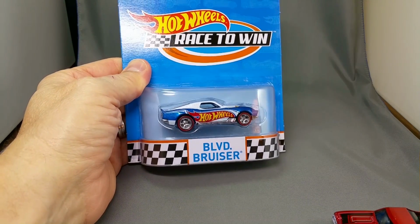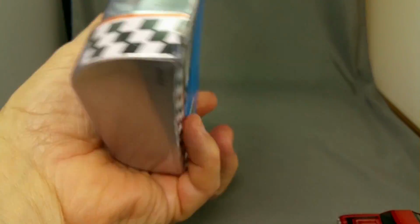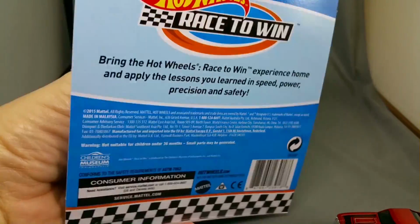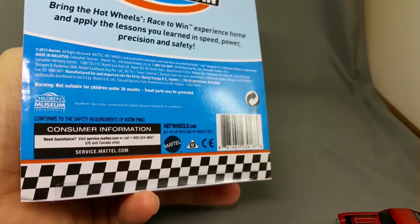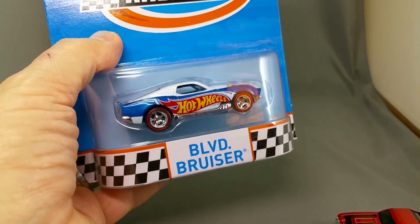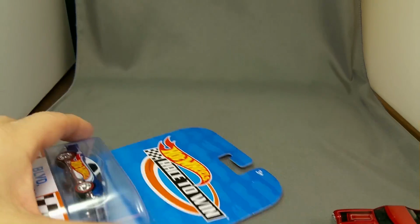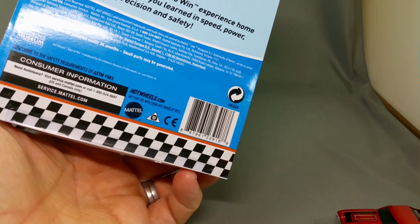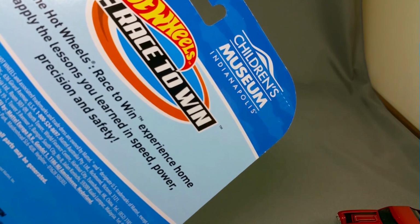Have you seen it? Boulevard Bruiser with the rubber wheel riders. This thing comes from the Children's Museum of Indianapolis. It's kind of a special charity fundraising thing that they have. About $10 a car for these things, and you order them from the Children's Charity online. Children's Museum of Indianapolis. You see that? All right. Check it out over there.